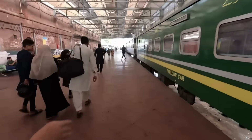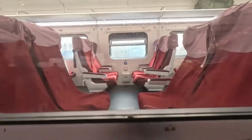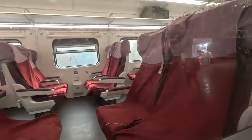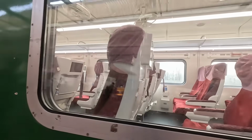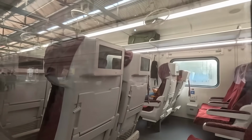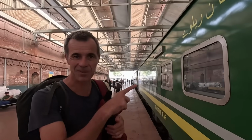Train number 6. I think we're on carriage number 8, and they're written on the side somewhere. Oh, parlour car. Oh, that's got screens, Lee. Yeah. This is the parlour car. I don't know if this is AC. No, but look at this. They've got screens in the back of their seats. Wow. That's what you get if you spend a few rupees more. Our ticket cost 1,480 rupees, which is just over $5 US for a 5-hour journey to Rawalpindi, so not bad. Let's see what we get for our money.